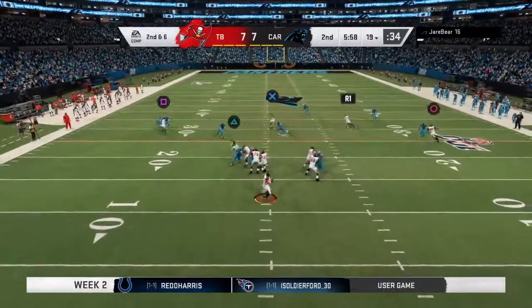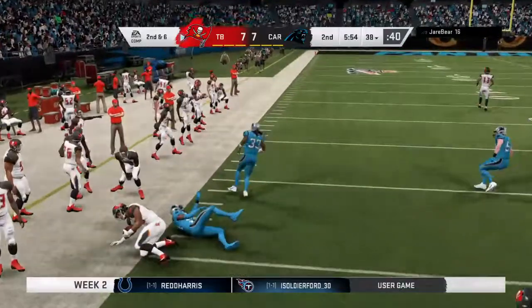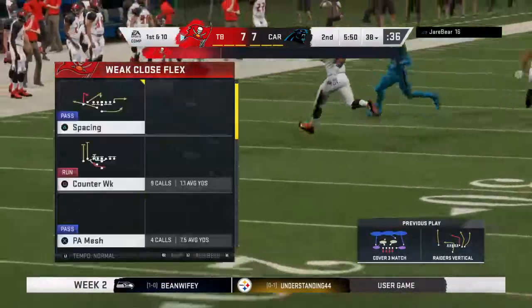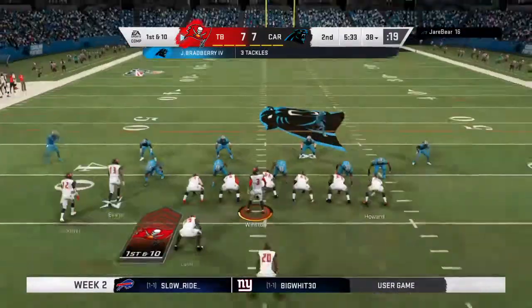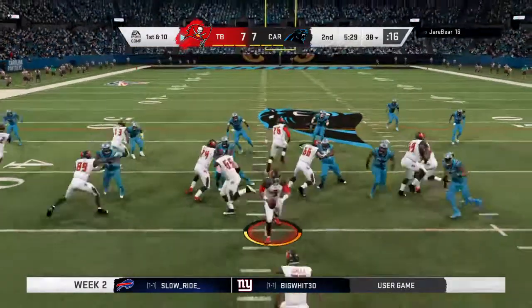To throw on 2nd and 6, Winston. That's caught by the big tight end, O.J. Howard. And he's taken down but able to slip across the 35. 19 yards to pick up there. Move the chains. So here's a 1st and 10 at the 38.